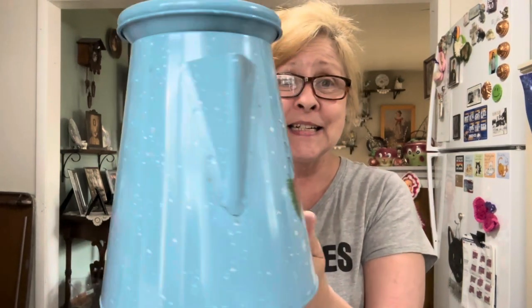Then I got this. This is so stinking cute. Look at this little coffee pot with the snowman. How cute is that? Oh my goodness. Now, this is not for use. This was a Teleflora item. It is not dishwasher safe. So this would just be a decor piece, but how cute is that to put in your kitchen at Christmas time or for winter in general? I love that. That is adorable.